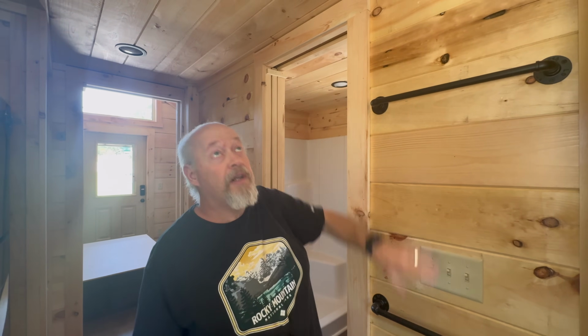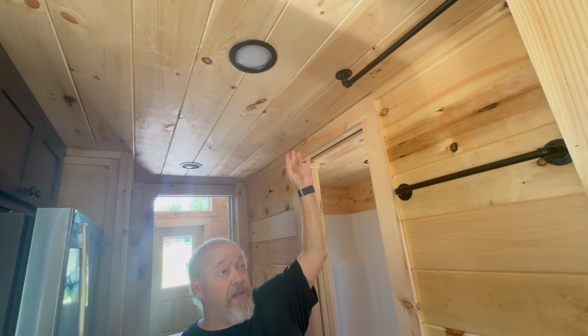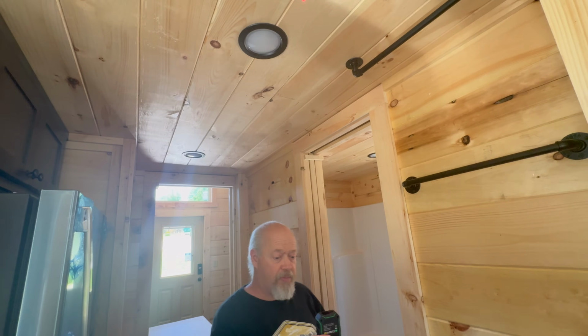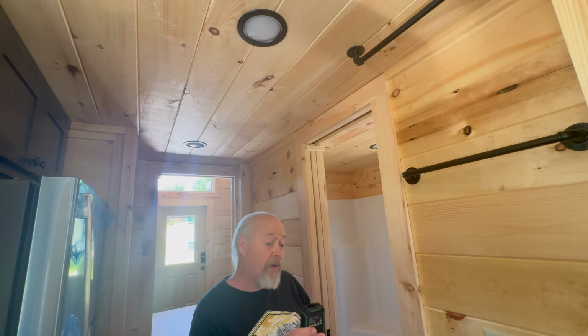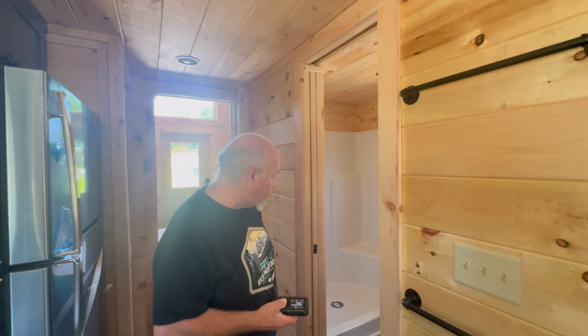One on the ceiling here and here. Got a recessed light here now because the loft is above her head. This ceiling is a little shorter, and I'll tell you it's probably 7 foot 1 inch. I was close. 7 foot 2 inches. And that's just a guess.